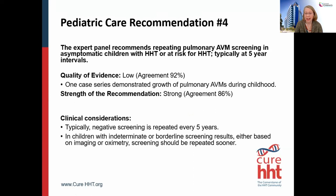Or if a patient has a saturation on that pulse ox on their finger of less than 97%. So while in adults, most adult physicians don't really balk at numbers below 95 or even 92%, we all agreed on our pediatric care group that a saturation below 97% in a patient with no other reason, so not currently having a cold, not currently wheezing or having asthma, that even a 96%, you should probably look earlier because something might be going on.